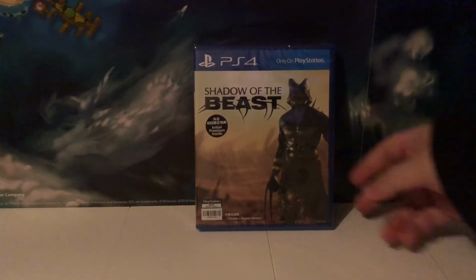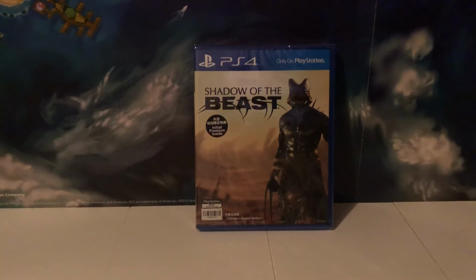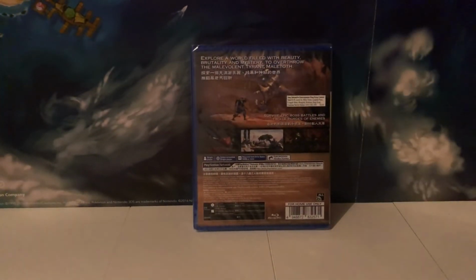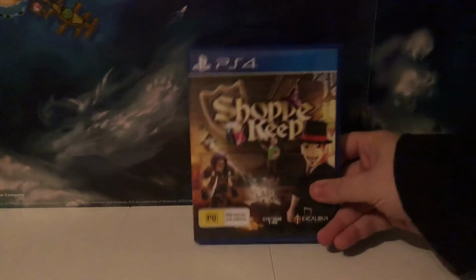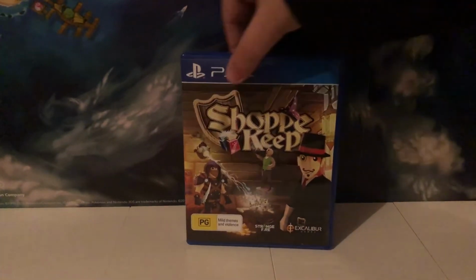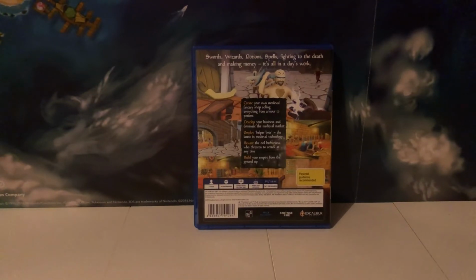Shadow of the Beast, I got this from PlayAsia, and this is an Asian title. Supposedly it's not that great, but I wanted to have it because it's one of those obscure games that you won't find in the West. Shopkeep. I bought this during the EB sale about 2 or 3 weeks ago, and it was only $4. So, yeah, awesome price.